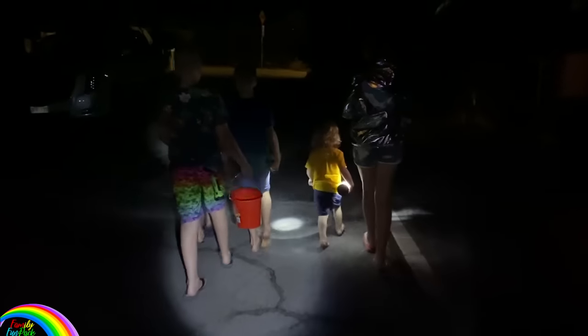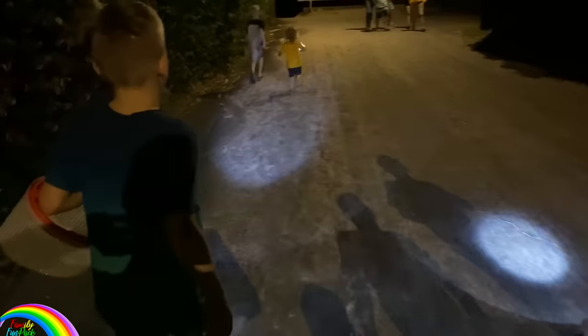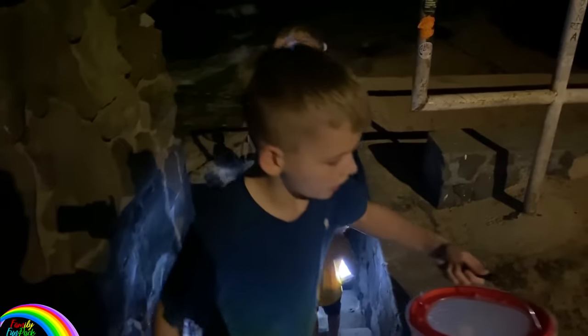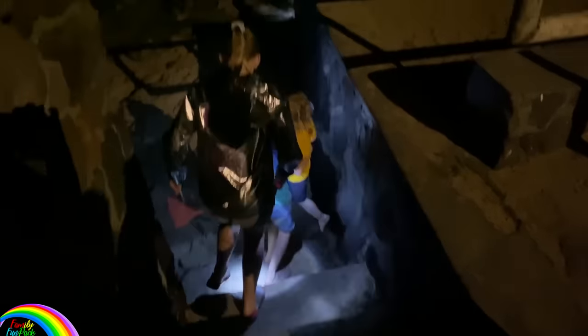See if Owen knows the way. Owen totally knows the way. Yep, he knows exactly where the beach is. Owen's really excited to get down there. I know. Owen is like, this is our beach. Yeah, that's fine. Where do you want to put him, right there on the step?